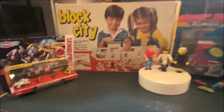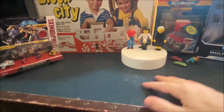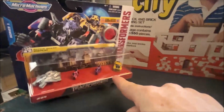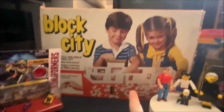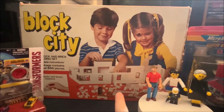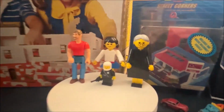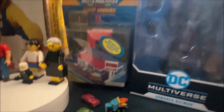All right, so we're gonna do the outro from the floor here. I got a disc resurfacer and it gets that resurfacing cream everywhere. What did you like this week? Did you like the new Micro Machines on clearance? Did you like the old school Block City? It's kind of growing on me. I don't know who put a hole in this chick's head. That's crazy.